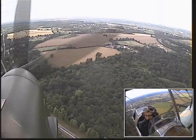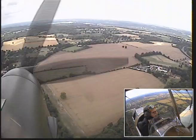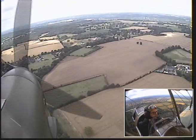What a lovely day to fly in an open cockpit airplane. A lot better than last time I did it. Good. Got my finger in the left face territory.